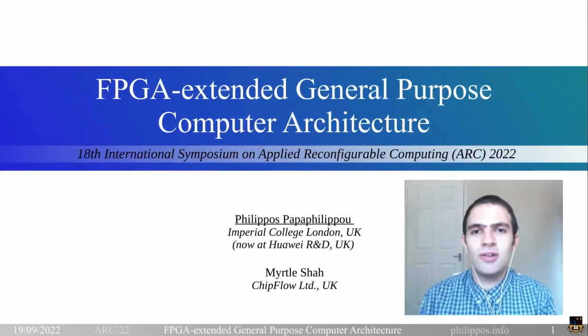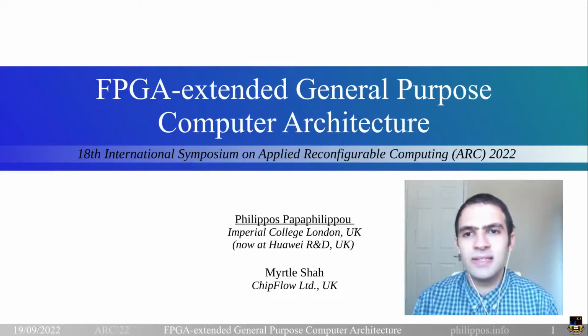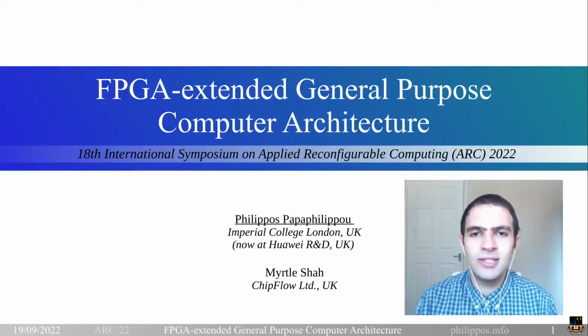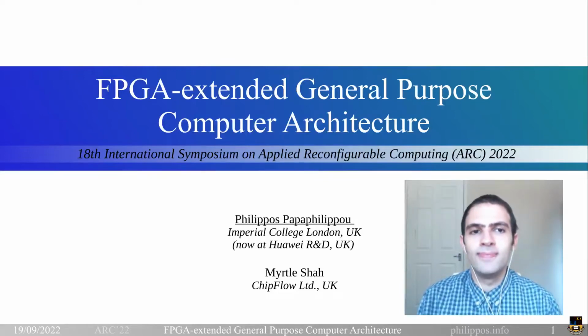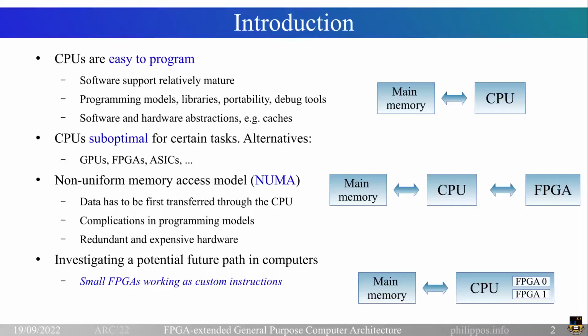Welcome to the presentation of our exciting paper at ARC 22. It is called FPGA-extended General Purpose Computer Architecture, and it's authored by me, Philippos Papaphilippou from Imperial College London, and Myrtle Shah from ChipFlow. To motivate our paper, we start from comparing existing platforms.